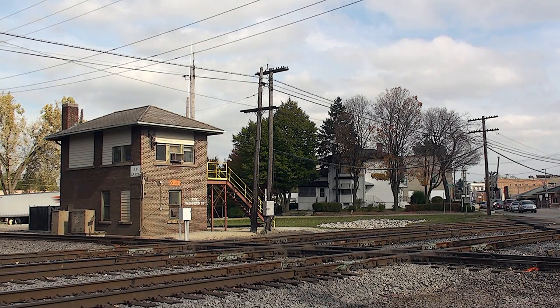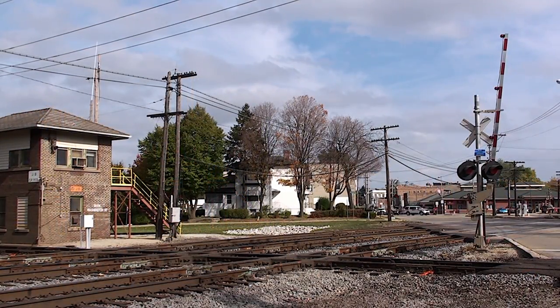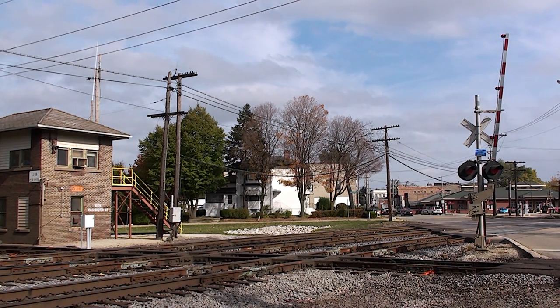Our last train for this episode, a westbound auto rack train behind a pair of UP SD70Ms, brings about a fitting close to this episode of Trackside Travels. We hope you enjoyed a look at this exciting railroad hotspot.